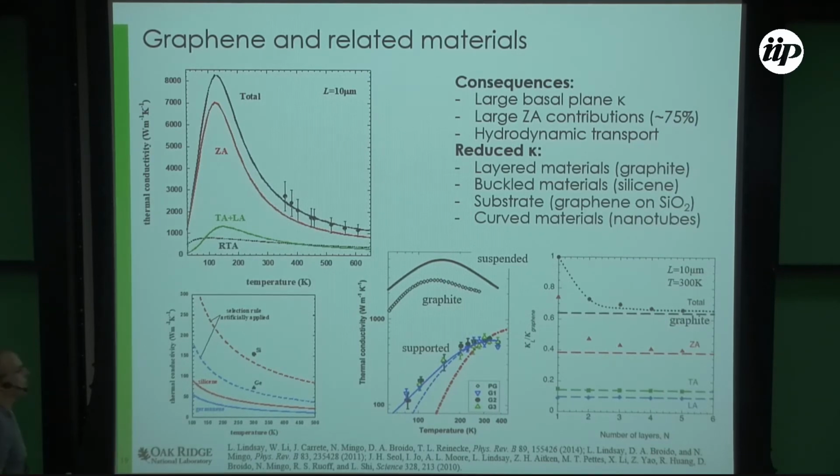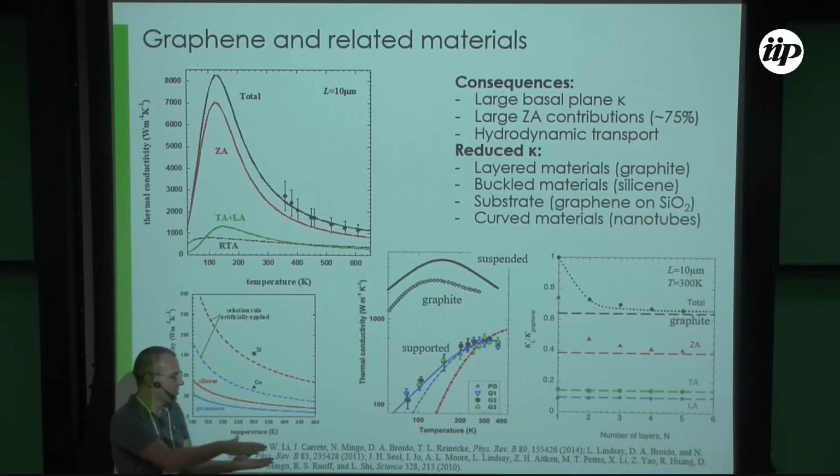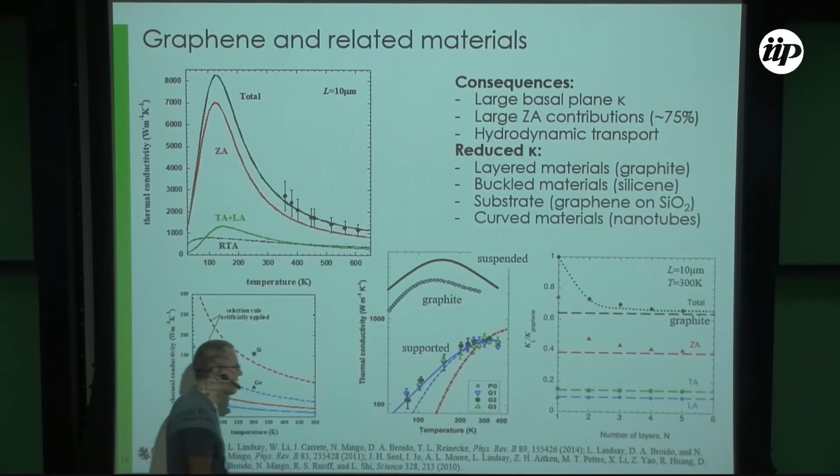I can understand what happens when you put graphene on a substrate. So you put graphene on a substrate, it also breaks that reflection symmetry and couples to the substrate. That's a problem too. And so you get a really large reduction in the thermal conductivity.